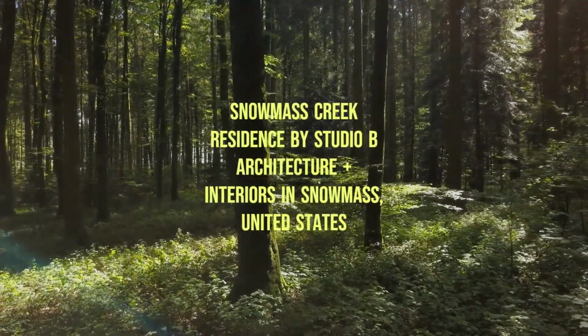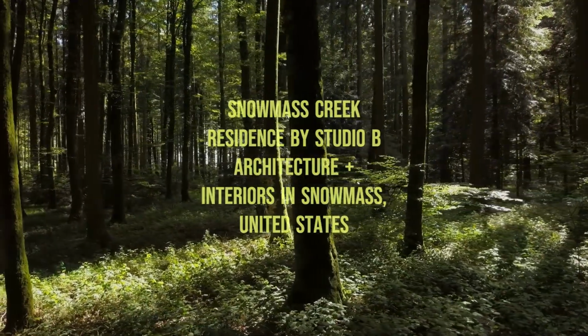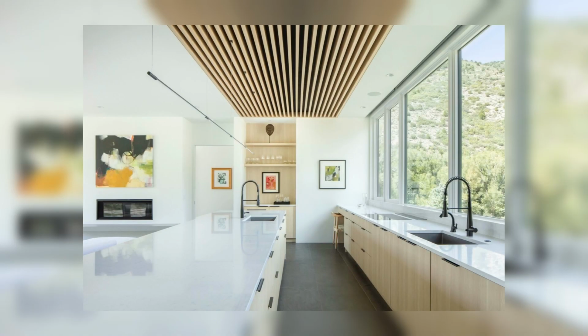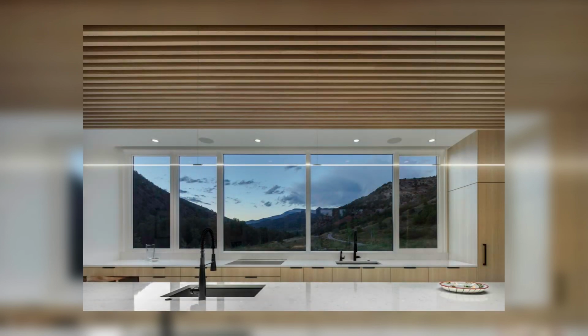Snowmass Creek Residence by Studio B Architecture plus Interiors in Snowmass, United States. Designed as a primary residence for a family on a stunning rural site in Old Snowmass, Colorado, with 360-degree mountain views of the Elk Mountain Range, including Snowmass Mountain.